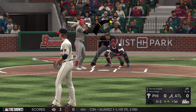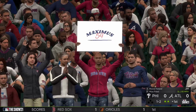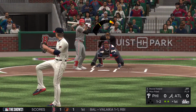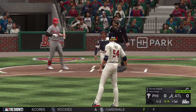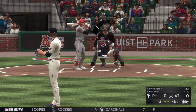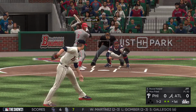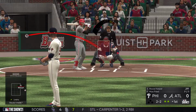He's ready. Here's the 0-2 pitch. Fouled away. Lucky he got a piece right there. He was definitely late on that pitch after seeing a previous off-speed pitch. And it's 2 balls and 2 strikes now.